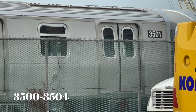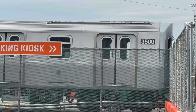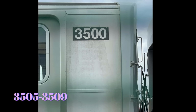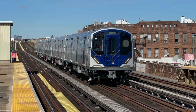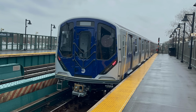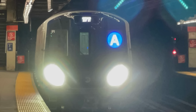The first one to come in was 3500 to 3504, which arrived between April 2nd and 3rd. This consist did some tests on West End on April 11th and April 22nd. 3505 to 09 arrived between April 8th and April 9th and tested on West End on April 15th. These two sets were linked together on April 25th, sent to Pitkin, and got straight to burn-in testing on the A on the same night.